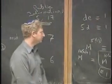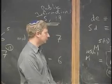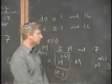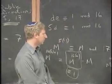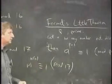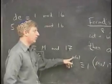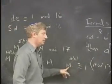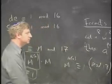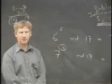Yeah, Brian? I'm just having a hard time remembering exactly what congruence to 1 means. It seems like a silly question, but does that mean that there's going to be some multiple of 1 in the remainder? It means that the remainder, when you divide through by 17, is 1. Exactly. Right. If I take this, say, 6 to the 64th, and I subtract 1, and I divide it by 17, I get an even value. Clear? Makes sense? Okay. Other questions about this?